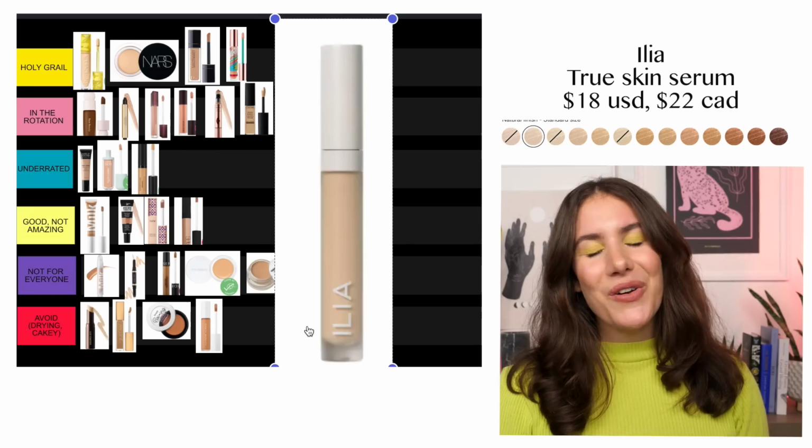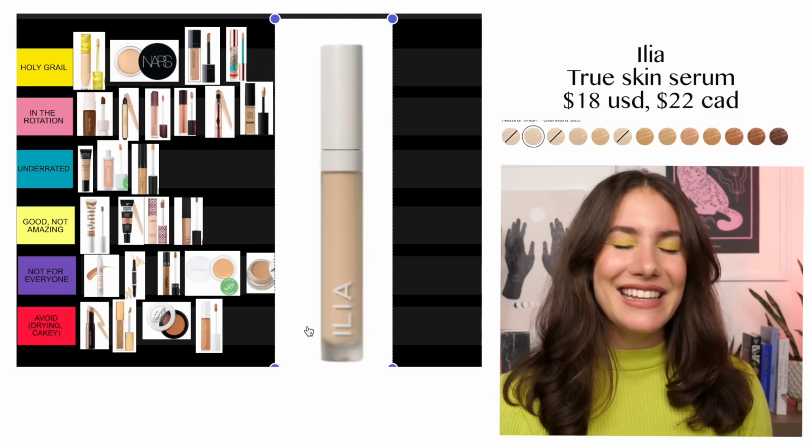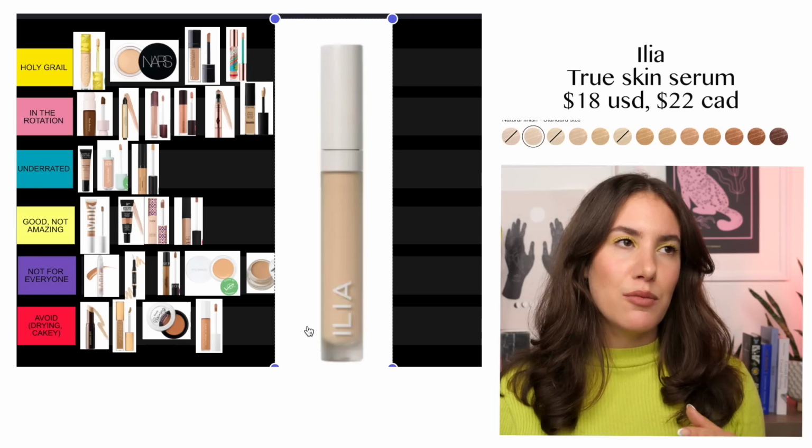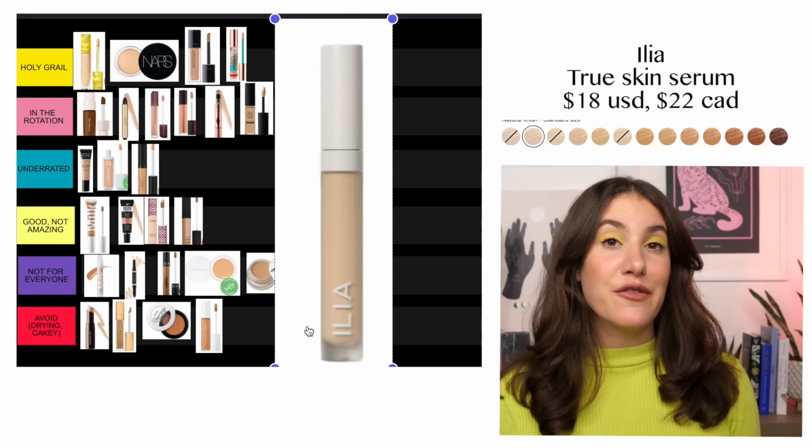This is another holy grail product for me, the Ilia Serum Concealer. This probably goes down as one of my top 3 favorite everyday concealers.